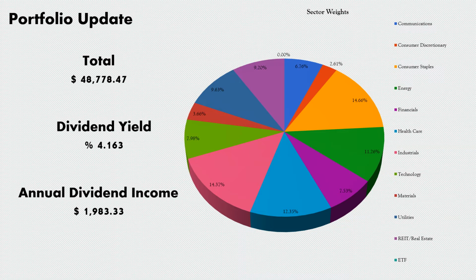Technology sector at 7.98%. Materials at 3.66%, utilities at 9.63%, and we did add to the REITs and real estate, so this crept up a little bit at 9.2%, which again, still fine with that. Anywhere around 10%, 11% for REITs, real estate, I'm fine in that area.